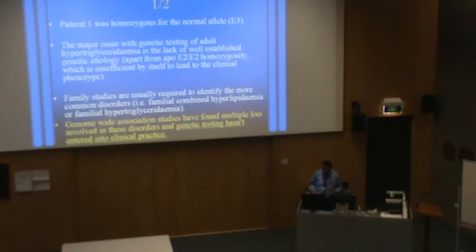So we contacted Royal Brisbane, and he told me the gene studies were normal for the first time. He says they don't do any other gene studies besides this in Queensland Health, and he explained why he does not do gene studies for high triglycerides. This is an actual transcript of his email. It says, the major issue with genetic testing of adults with high triglycerides is the lack of well-established genetic etiology. You have to do familial studies to identify more common disorders like familial combined hyperlipidemia or familial hypertriglyceridemia. And genetic testing as of 2011 hasn't yet entered into clinical practice for high triglycerides in the adult population.